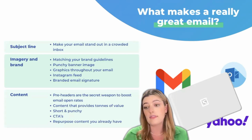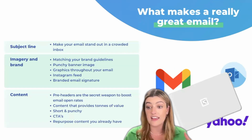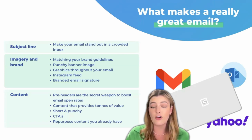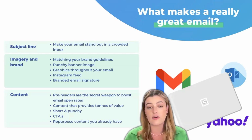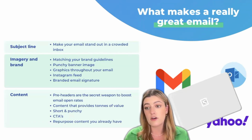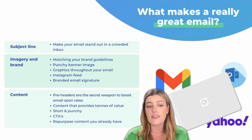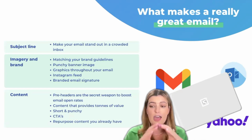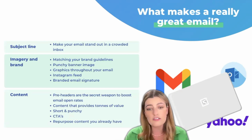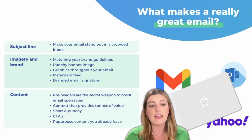Another really cool thing that we add to our EDMs is our Instagram feed. We're quite active on our Instagram, so it's just another point to show people how they can get in contact with us or see what we're up to as well. And then finally, your branded email signature. You want to close the email nicely, rather than just a "Thanks, John." We've got an actual branded graphic with contact information and a picture of John, so that everyone knows who's actually sent the email.